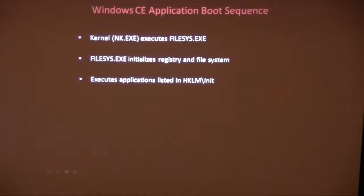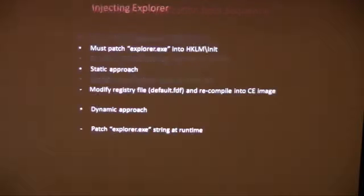The CE application boot sequence is pretty straightforward. The kernel, nk.exe, executes filesys.exe. Filesys sets up both the registry and the file system, and then executes the applications listed in the registry key HKLM\Init. So the trick is we want to patch our application into that boot list. There's a couple of ways we can do that.